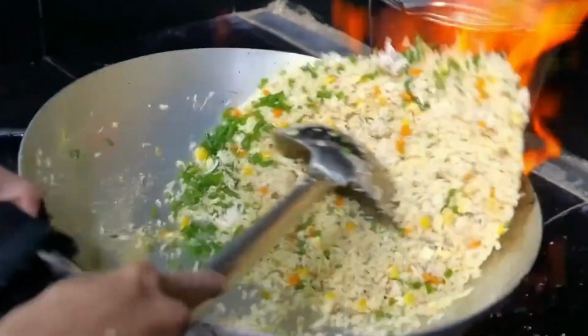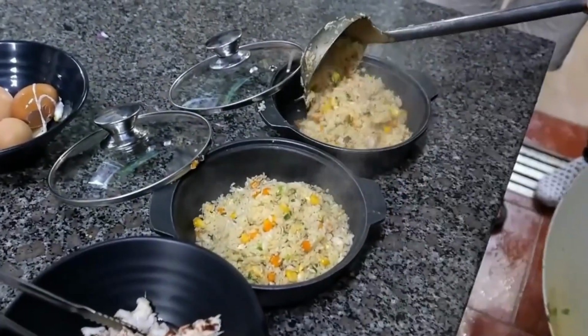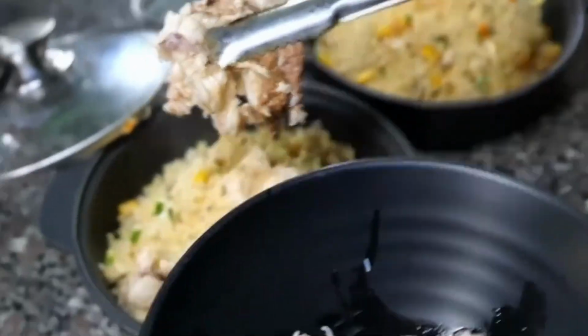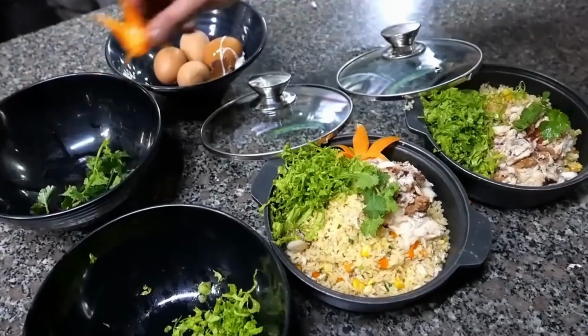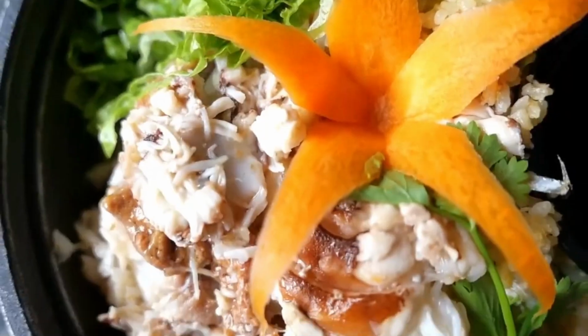This isn't just a finishing touch. It's the key to elevating the fried rice to its peak flavor. After a few quick tosses, the dish is ready to be served. Finally, the remaining isopod meat is carefully arranged atop the fried rice and garnished with a touch of fresh cilantro. A golden giant isopod fried rice, bursting with color, aroma, and taste, is officially complete.